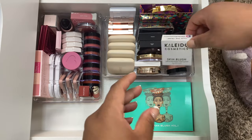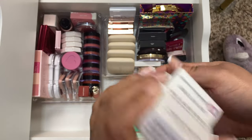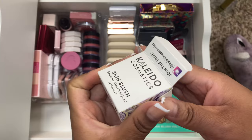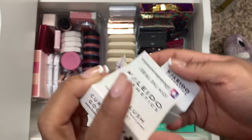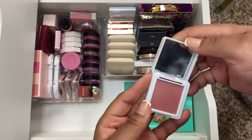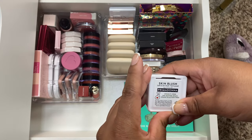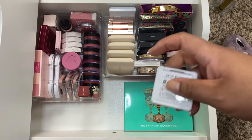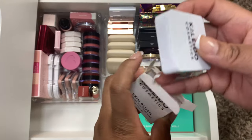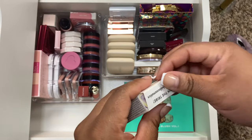Who else is back here? This is from Kaleido Cosmetics. This is a skin blush. Don't ask me why it's in the packaging. Usually I keep things in the packaging that I've never tried before. I know I've tried this blush before. So that's what she looks like. And she is called Prima Donna. But I'm going to put her back in the packaging because obviously I have it in there for some reason. But I know I've tried it.